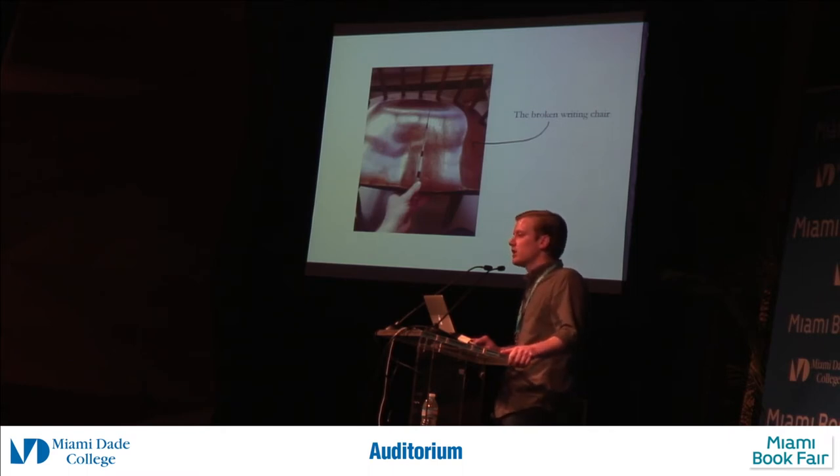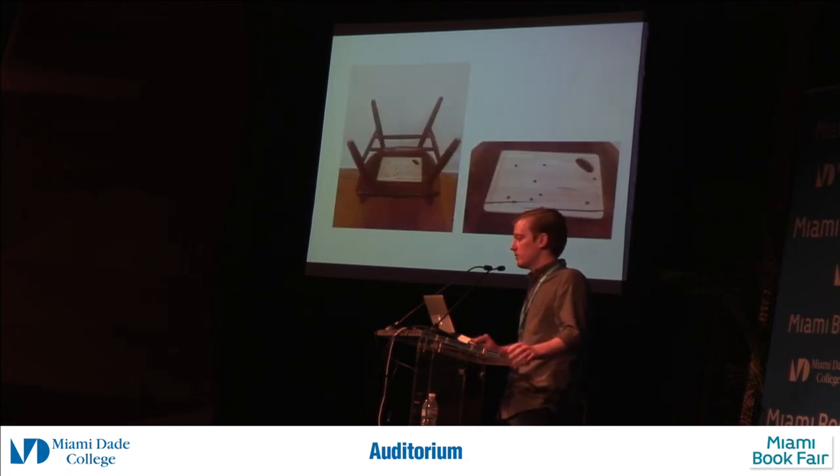But it was my writing chair, so I couldn't throw it out. So what I did was I went to the kitchen, I found a cutting board, and I bolted that to the bottom to keep it from pinching my bottom. And that's the writing chair I still use today.